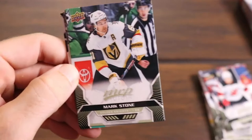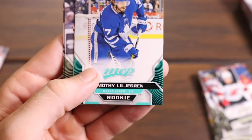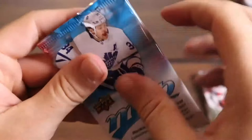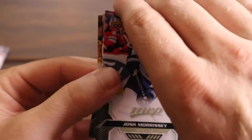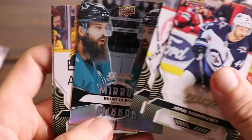Mark Stone, John Klingberg. There's Timothy Liljegren, a rookie, teal parallel. And there's Clayton Keller and Kaapo Kakko. Well, that's interesting. Moving right along here. Josh Morrissey. There's Philip Grubauer. Here is a mirror of Brent Burns. Powerful beard on Mr. Burns there. And then Roman Yossi and Tyler Seguin.